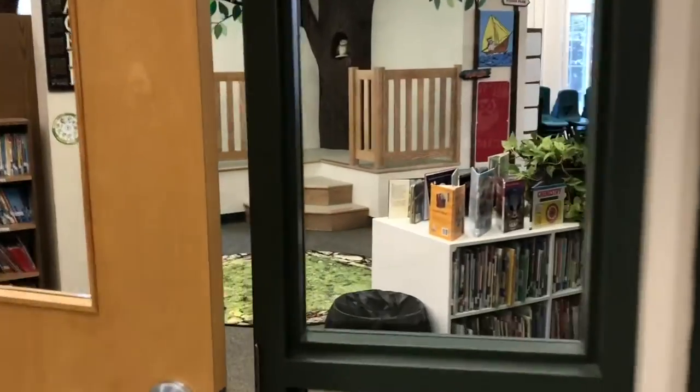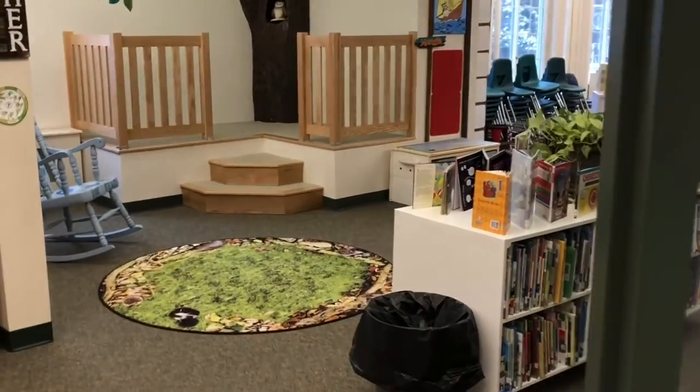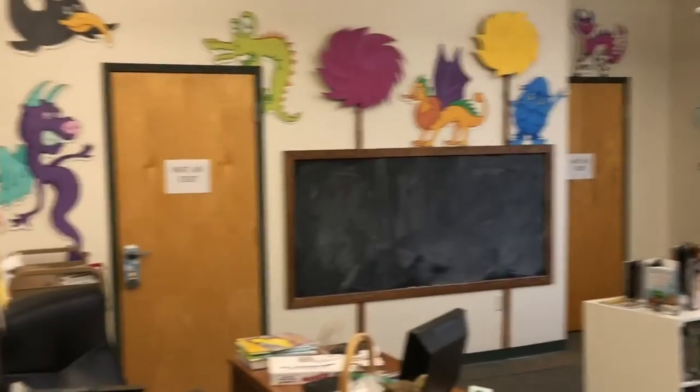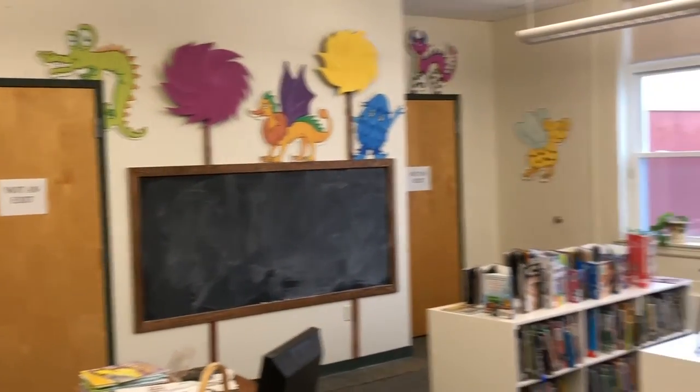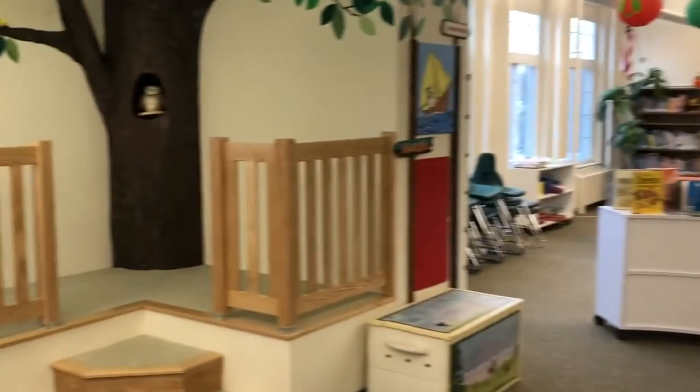We've done a lot of work in this library in the last year, really fixing it up quite nicely. I'm pretty proud of this space, and it was a big community effort to get this place looking the way it does now. You can see our Dr. Seuss-based forest, the EVS tree there, and we refer to that as our tree house.